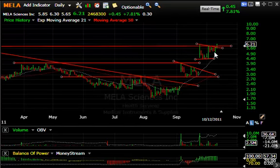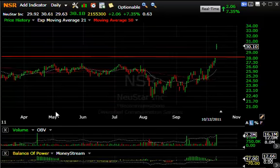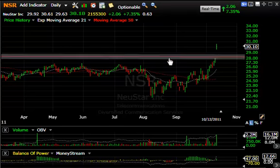MELA looks like it may be breaking out here. This line was taken out today, as was that line. The stock closed up 45 cents or almost 8%. Volume 2.5 million. That's the best volume in a week. And if it can follow through here, we can get it thrust up to 8 or 9 in this zone very quickly. NSR, NewStar, popped with a breakaway gap above key resistance.